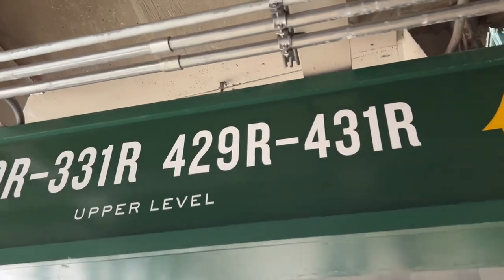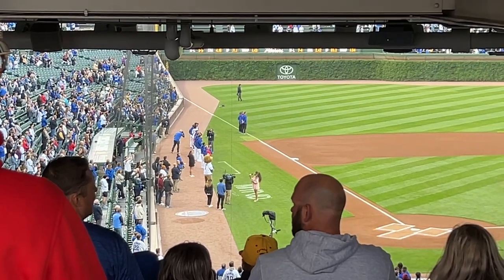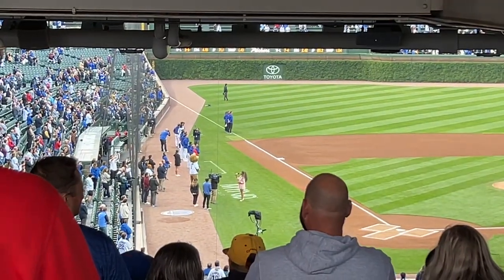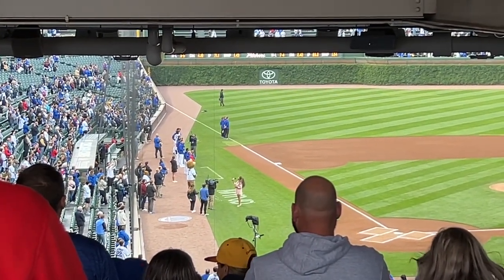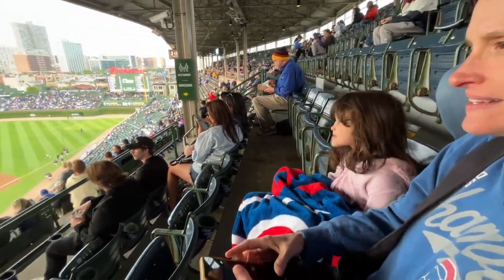We're in the 400 level, so we have to go up a few stairs today. So we're here, got our seats. This is the 421 section.